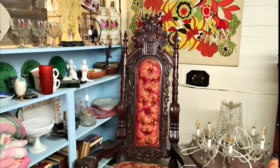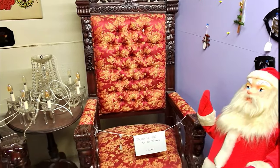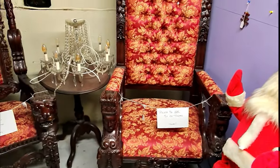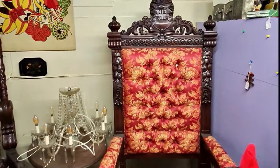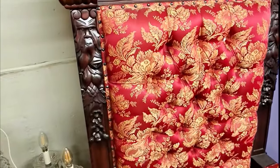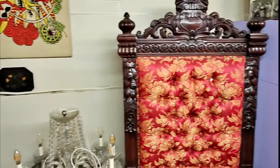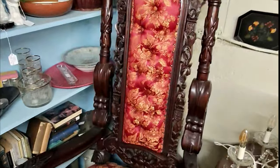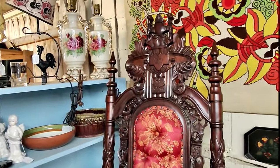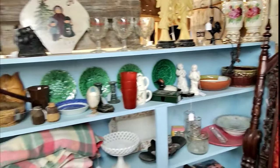Look at these thrones. Are they amazing or what? Like, I just wanted to sit in them, but there are signs saying, please don't sit in them. But look at the detail on this woodwork. It is stunning. The upholstery looks new, so something tells me they're not true antiques, but maybe antique inspired. I don't know. I'm not sure about that, but they are stunning to look at.